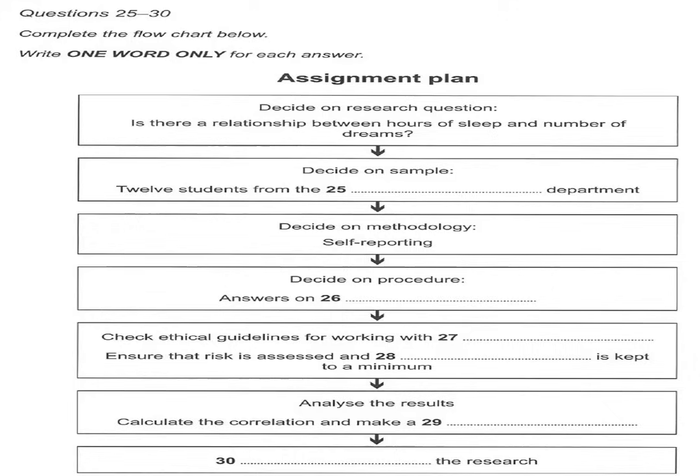So we could use observation, but that doesn't seem appropriate. No. It needs to be self-reporting, I think. And we could ask them to answer questions online. But in this case, paper might be better, as they'll be doing it straight after they wake up. In fact, while they're still half asleep. Right. And we'll have to check the ethical guidelines for this sort of research. Because our experiment involves humans, so there are special regulations. Yes. I had a look at those for another assignment I did. There's a whole section on risk assessment and another section on making sure they aren't put under any unnecessary stress. Let's hope they don't have any bad dreams.